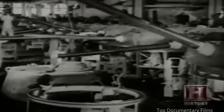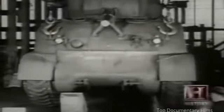Before it was even in combat, the Army Ordnance Department was working on a new tank with the 75mm gun in a top turret. A turret that could traverse 360 degrees. In October 1941, this design was standardized as medium tank M4 and would become known as the Sherman. The first Sherman rolled off the assembly line in February 1942. Soon, tanks would be coming off the line at a rate of 2,000 a month.